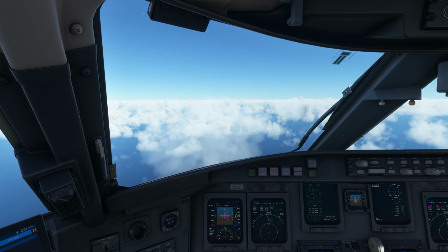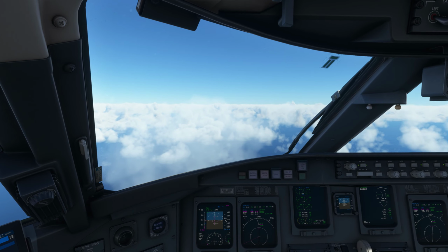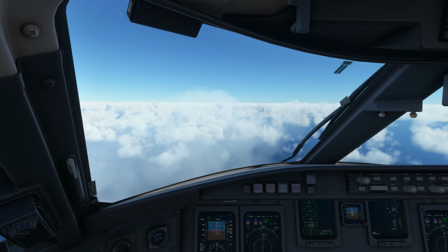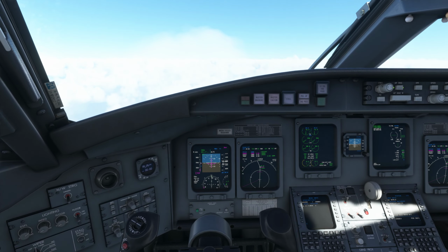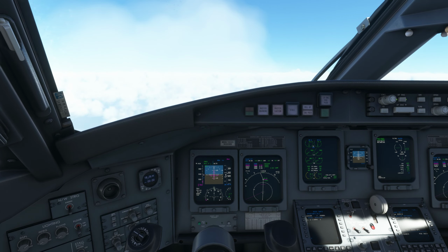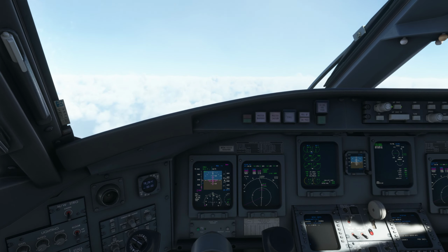Just getting down into this cloud layer here. Not sure how thick this layer is or how long we're going to be in it, if we're going to be in it. But this is why they pay us, right?